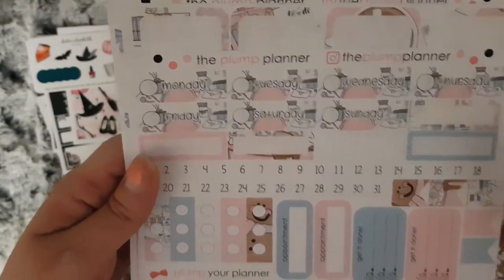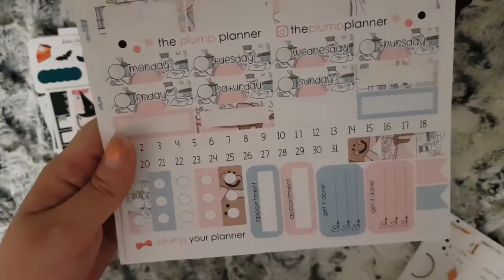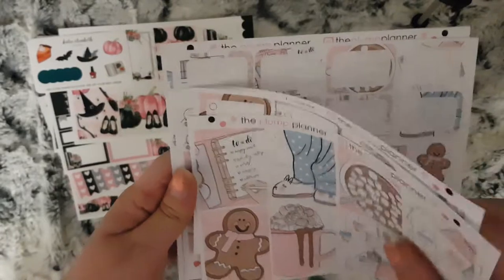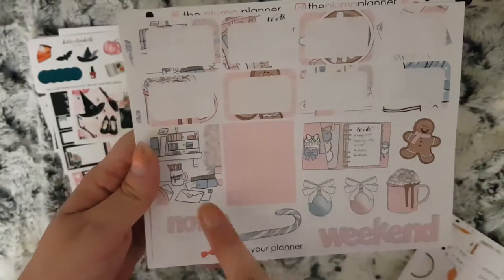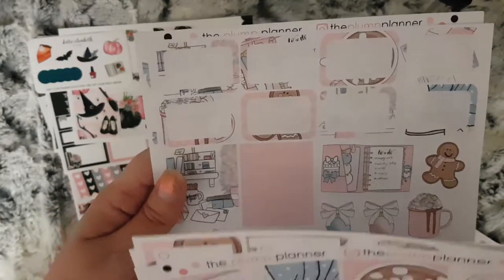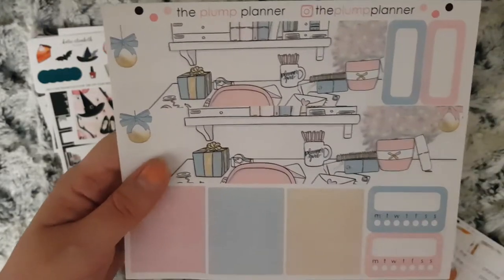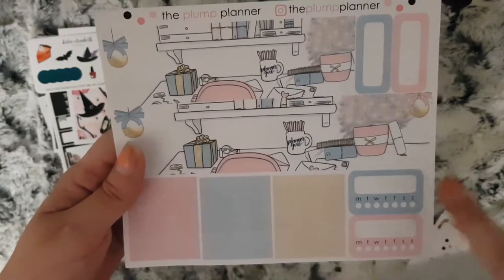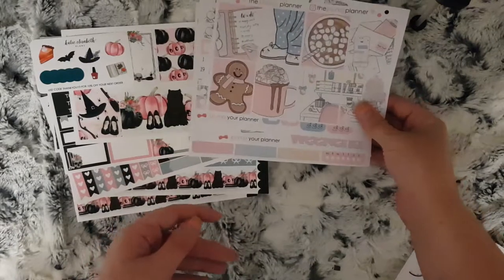You then have your date covers and number dots, and then some other boxes and some flags, which is an add-on. Then you have your half boxes, an extra full box, and some deco, and your weekend banner. That comes in the normal kit with the full boxes. And then this is an add-on sheet. This is your bottom washi, some header strips, and some more boxes. So that is, let's make a list.